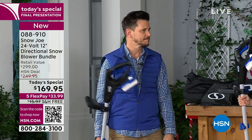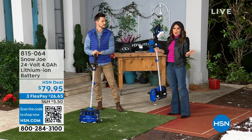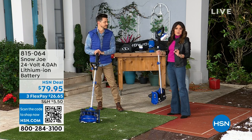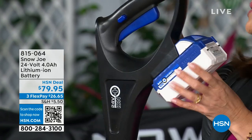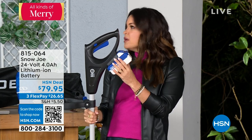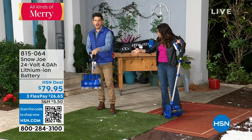Let's talk about this battery too. Super, super powerful. I love that this is compatible with your other Sunjo products. And we actually do have extra batteries available. I don't know how we still have them in stock, but we do. If you want to grab one and check it out, that's an $80 value. If you're charging one, you can use the other. That makes sense. So if you do want to grab those, they are still available for you. But let's see this in action.